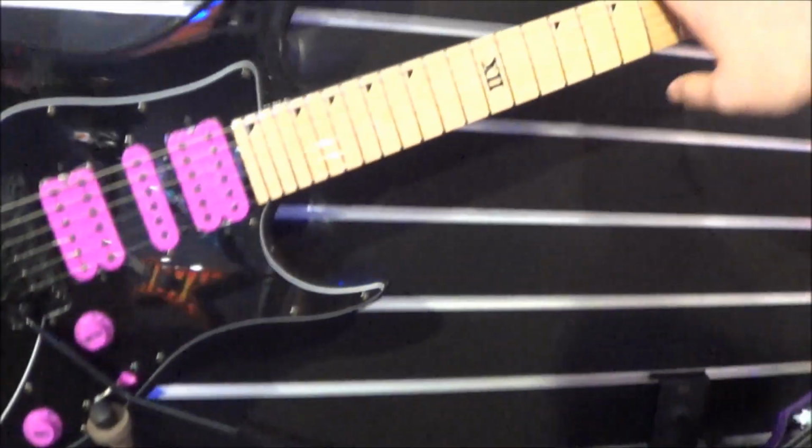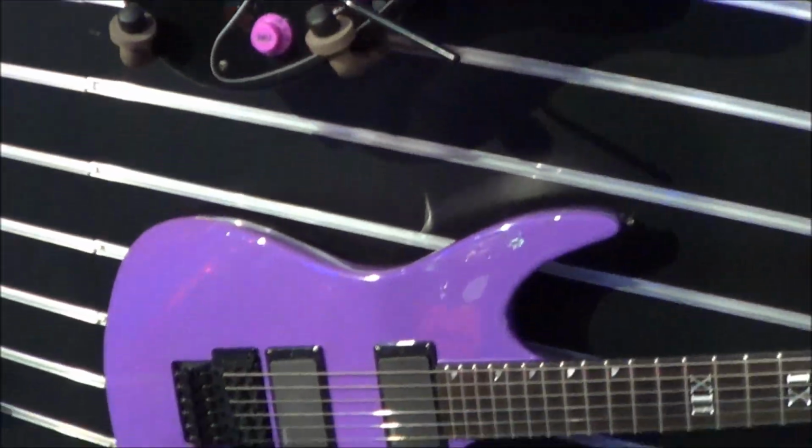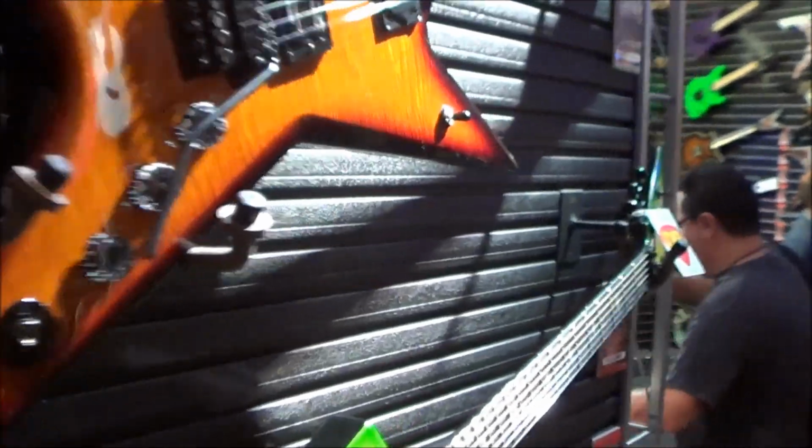But I mean, you can get into one of his guitars now for $399. Yeah, it looks like real, no nonsense. Yeah. All the Dave Mustaine models I didn't show you.